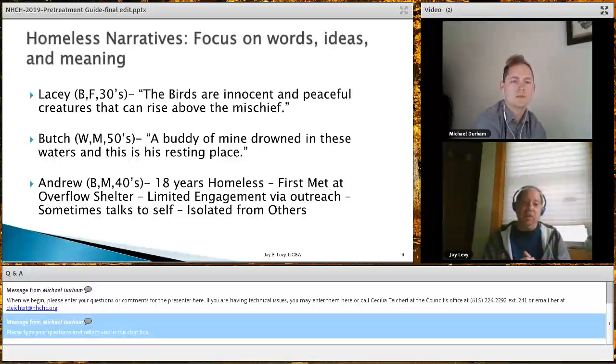And the quote that I have there, I think, says it all. It's just a wonderful, poetic quote that came out of Lacey while we were talking, just at the very beginnings of our work. She said, "The birds are innocent and peaceful creatures that can rise above the mischief."